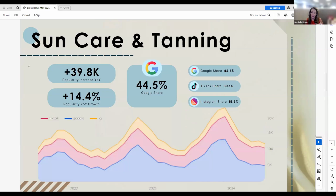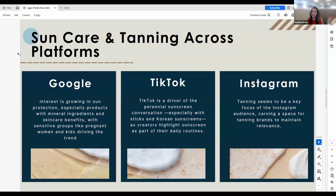Rather than TikTok having the slight advantage, for this one Google has a slight advantage with 44% share. TikTok is right up there as well at 39.1%. And then the Instagram share is again around 15.5%. When we're looking at sunscreen, sun care, and tanning across all three platforms, it does vary a little bit how consumers get their information.